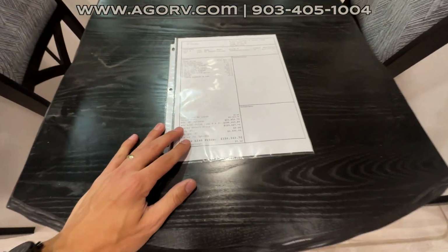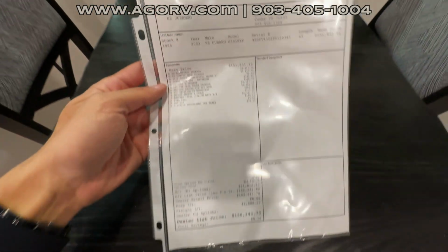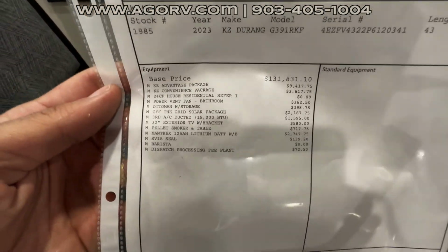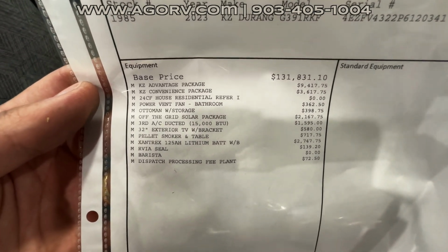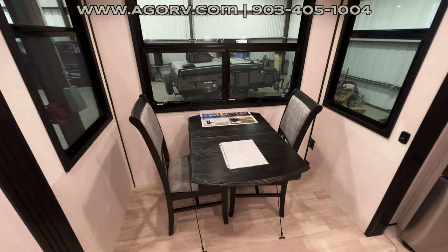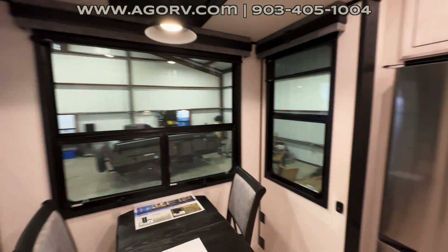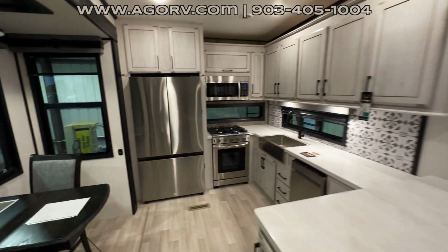And while we're here, the MSRP on this model is $156,243. This is a 2023 model. You can see all the additional features that are on it here. And then their price with this here is only $109,999. And that, for this rear kitchen model, I mean, I think is worth every bit of what you're getting with that.